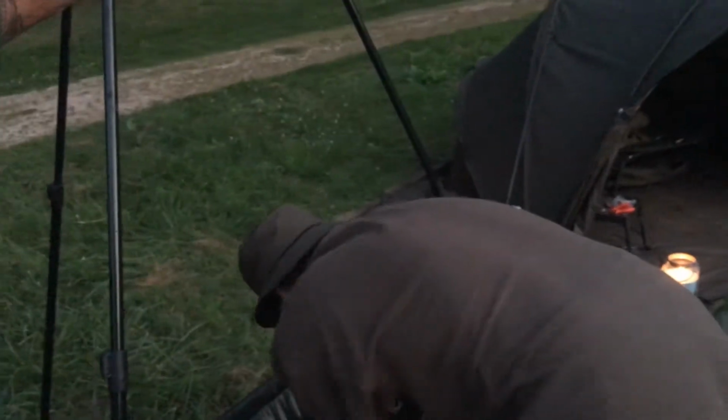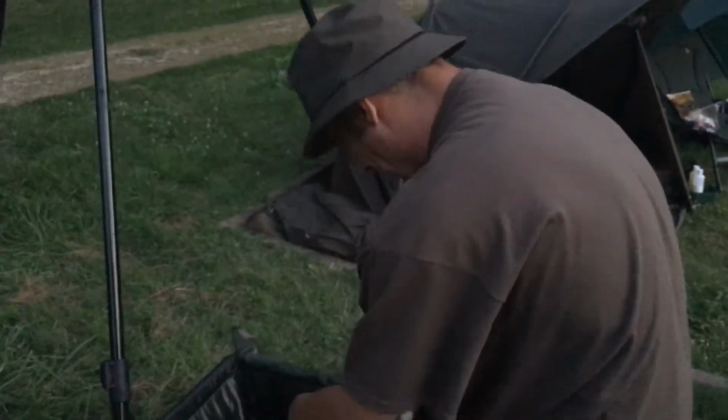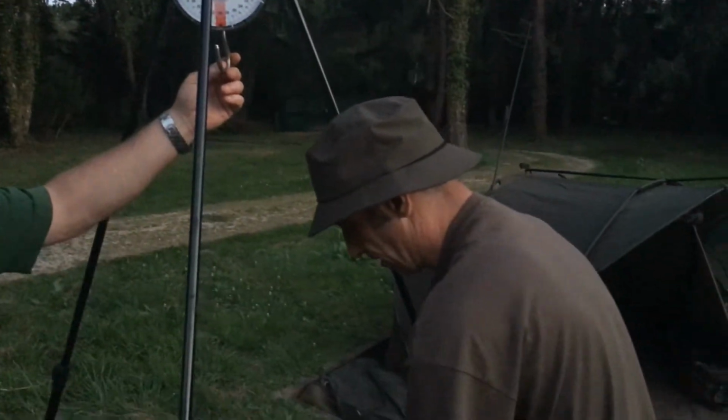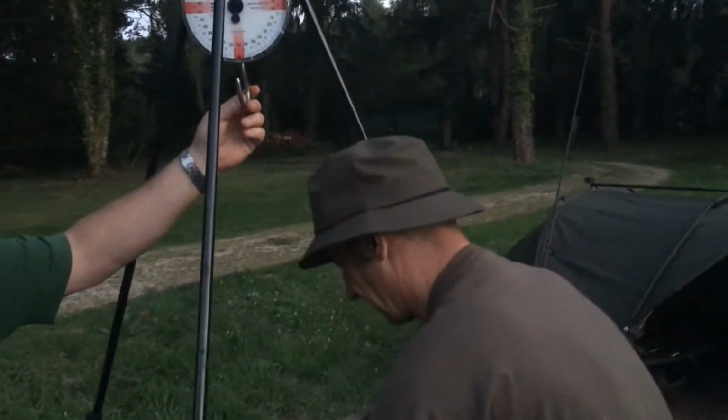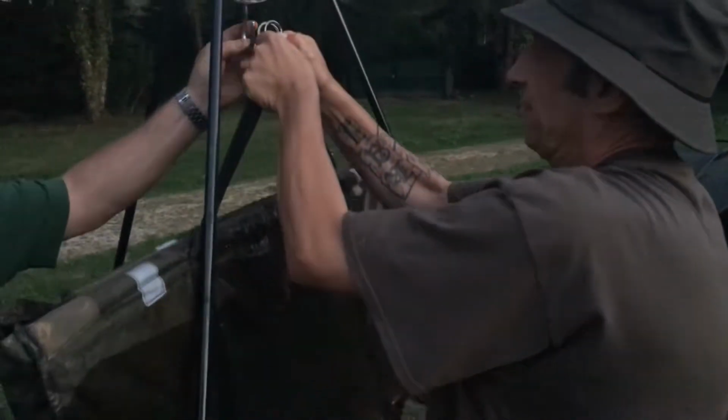You're going to have to weigh the sling after. Yeah, weigh it after. Try and get some of this water out first. I say the net weighs 5 pounds. With all that water, 8. Yeah, with all the water. Got it? Do you want help with that? Mind your arms don't come out of their sockets.